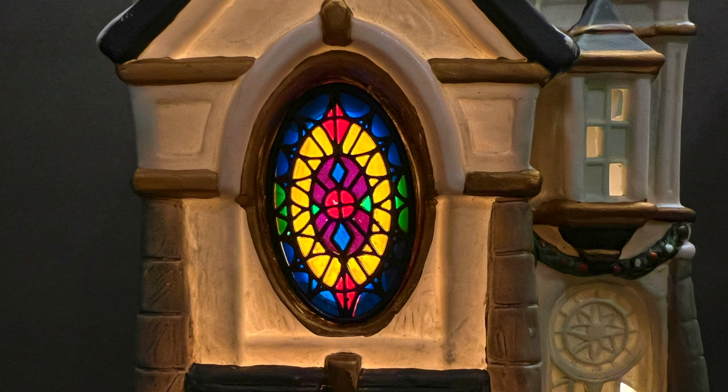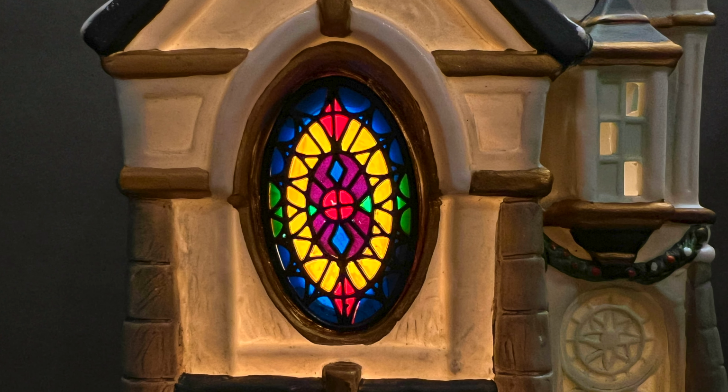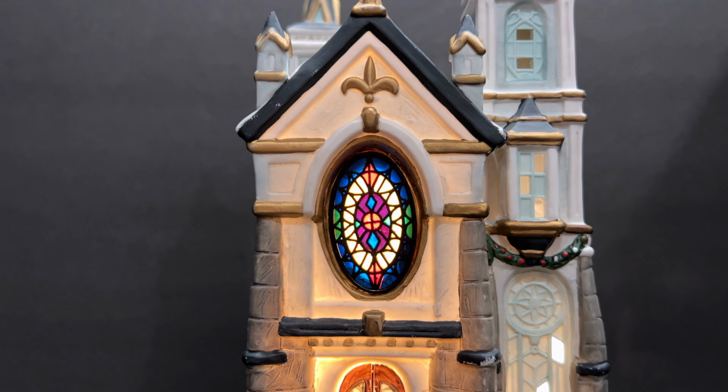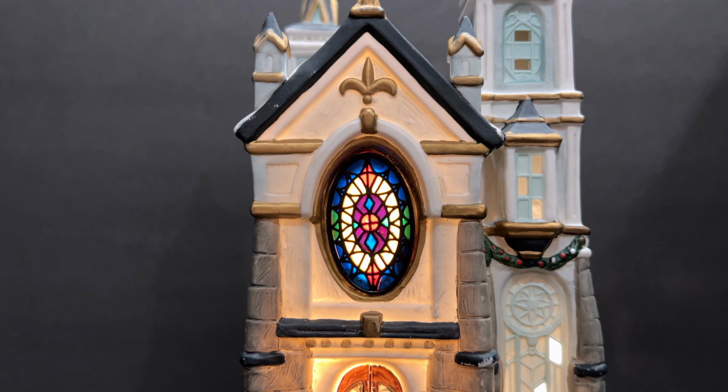We've seen these stained glasses on other Kirkland houses, and every single time they blow me away. This one is, again, no exception. That is the whole thing here. The consistency with Kirkland, I've said it from the beginning, is unbelievable.